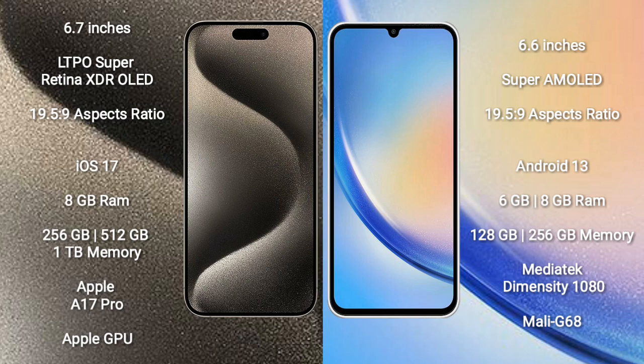iPhone 15 Pro Max comes with 8GB RAM and 256GB, 512GB, 1TB internal storage, Apple A17 Pro Bionic processor and Apple graphics GPU. Samsung Galaxy A34 comes with 6GB, 8GB RAM and 128GB, 256GB internal storage, MediaTek Dimensity 1080 processor and GPU Mali-G68.